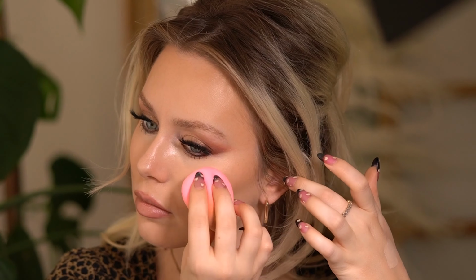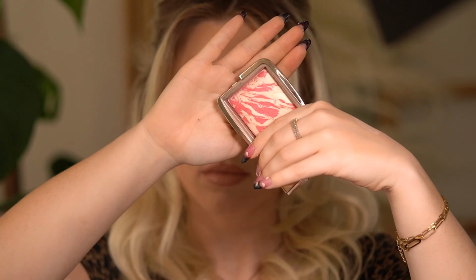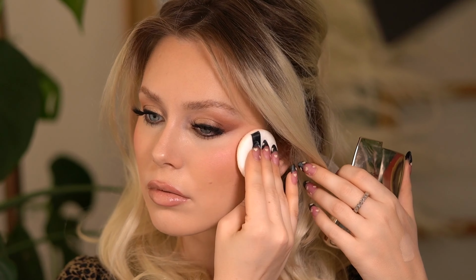Now I'm just going back in with my Flawless filter highlight again because that powder knocked a little bit of the glow out. Then I'm going in with my favorite blush. This is the Hourglass blush in Heat, and I'm applying it with my powder puff. There's no real reason why I'm doing this, besides I just like the effect of how it kind of blends with the powder that's already on the puff.